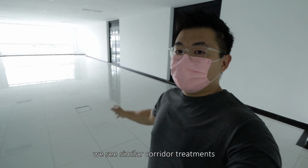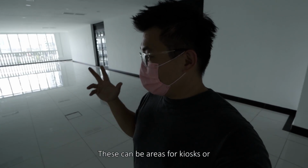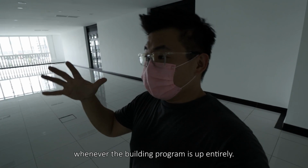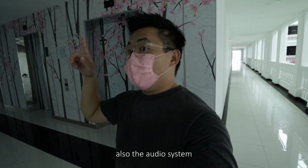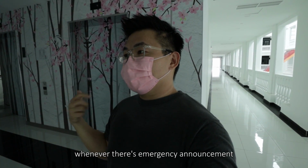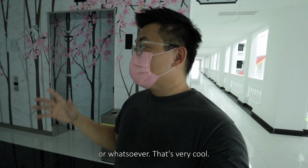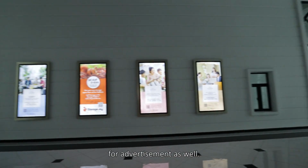And again, we see similar corridor treatments. These can be areas for kiosks or event space in the future, whenever the building program is up entirely. Something to highlight is also the audio system around the building. So that's useful whenever there's emergency announcement or whatsoever. That's very cool. And you will have a lot of space for advertisement as well.